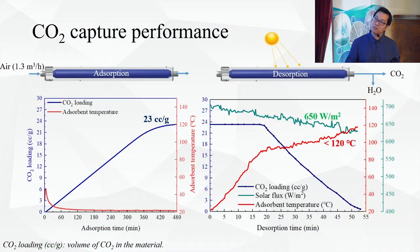Okay, let's move on to my experimental results. Let's start with the CO2 capture performance. This slide shows the CO2 loading of the material, the material temperature, and the solar flux in adsorption and desorption steps. The CO2 loading here means the volume of CO2 that we can trap in the material. In the adsorption step, the CO2 loading increases because the material is always capturing CO2 from the air. We can see that the maximum CO2 loading is around 23 milliliters per gram.